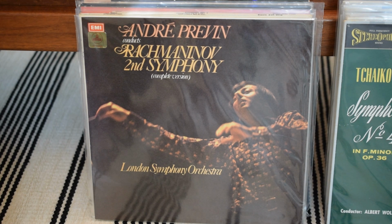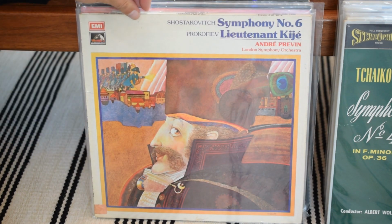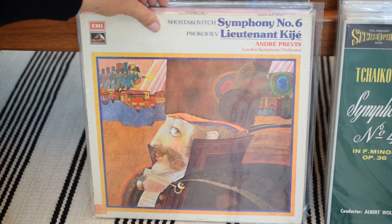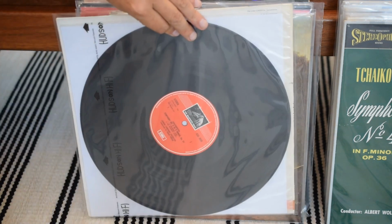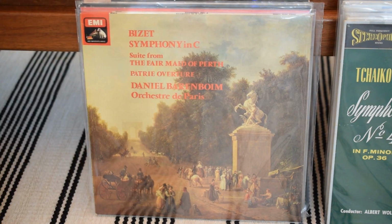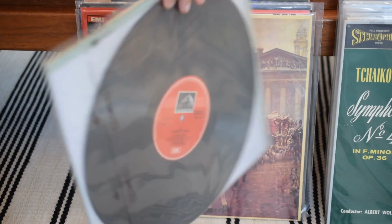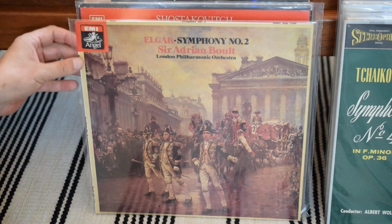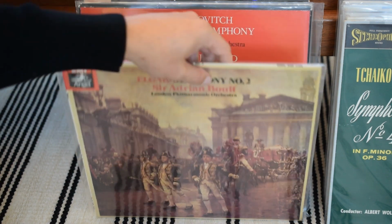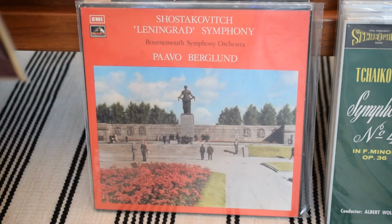Previn, LSO, Rachmaninoff 2nd, it's a postage stamp. Classic Previn LSO with the Prokofiev Symphony Number 6 and Lieutenant Kijé, postage stamp. Bizet Symphony in C, Barenboim. Elgar Symphony Number 2, Sir Adrian Boult. I had been looking for this one for a while, so I was very happy to find it. This is a postage stamp, but it has the angel stickers over the labels.